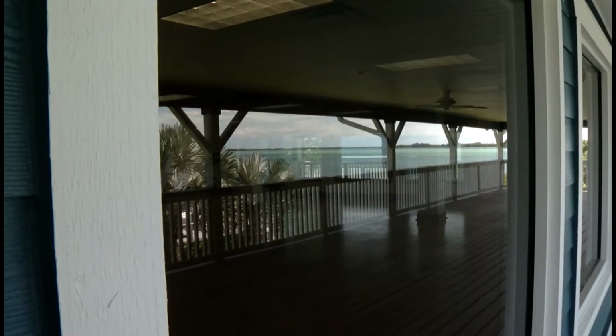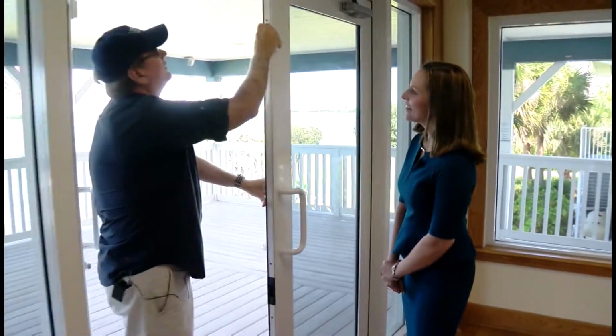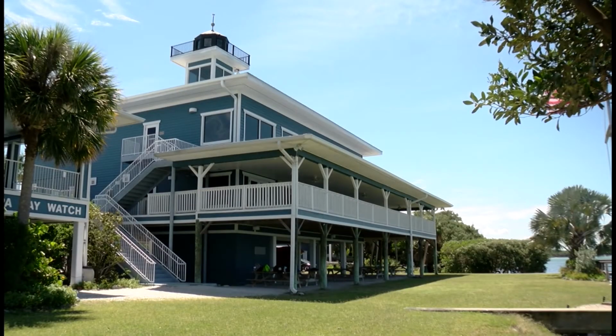Windows here are bulletproof and built to withstand 130-mile-per-hour winds. The doors have 3-point locking systems. Even the garage door is reinforced. Even with all these precautions, it's best to have an evacuation plan. Julie Phillips, Storm Team 8.